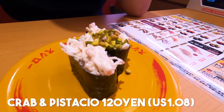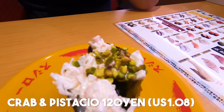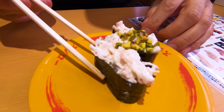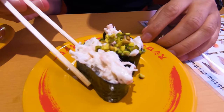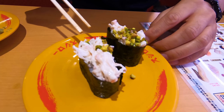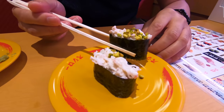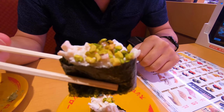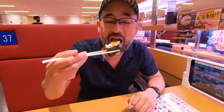It's pistachio. Pistachio? With what? Crab, imitation crab. Imitation crab with pistachio. Mm-hmm. How interesting. I've never eaten pistachio sushi. Yeah, me neither. Pistachio sushi.